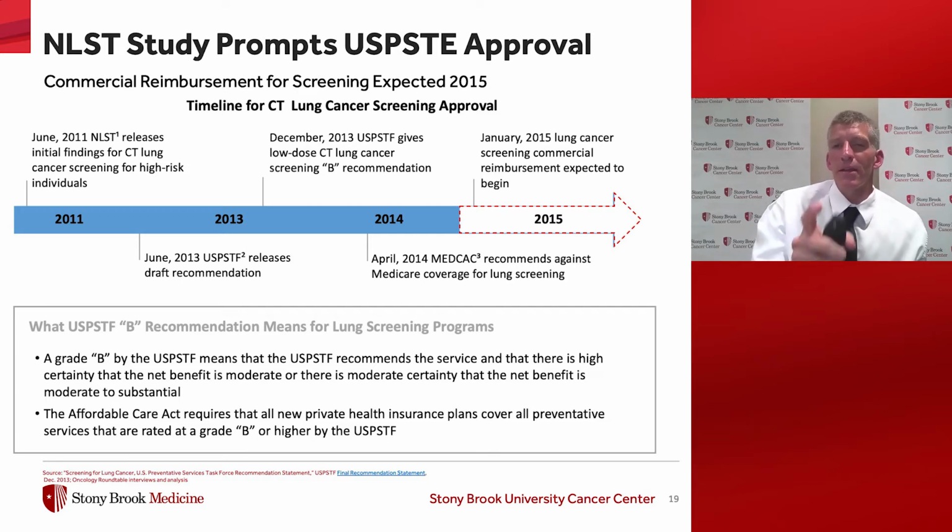Now, despite that, even in 2013, I think a lot of places started actually doing screening once the USPSTF gave their recommendation of a B. I think most people took that as enough to just start screening because it's the right thing to do, regardless if we get reimbursed or not. So the reason for some of the holdup was people were questioning the NLST. They had an extremely high adherence to the protocol.